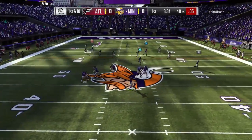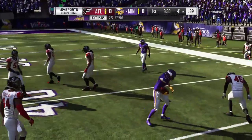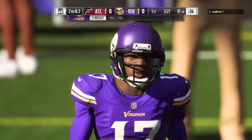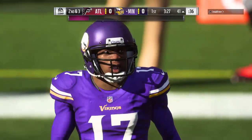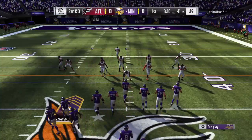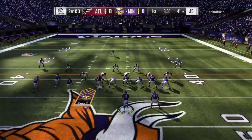First down, here's Cousins. Wright's got it. And he'll go down shy of the 40 at the 41. 7 yards, the pickup on the pitch and catch. When you see zone defense and you know you've got a drag route on as your primary call, you've got to be really careful as a passer about how far you let your guy go because he might wander into some tough coverage.